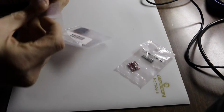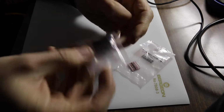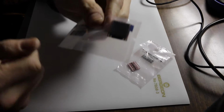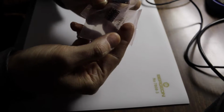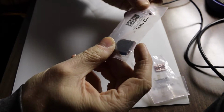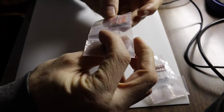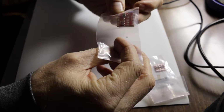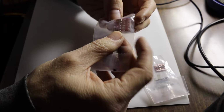And then I traded the other LCD in for an OLED, a mini OLED, or micro OLED actually. It's pretty tiny. So there it is compared to the logic level converter. Pretty small. But I'm excited to see if this is any easier to work with. Yeah, I'm guessing that it won't be, just at first glance, but we'll see.